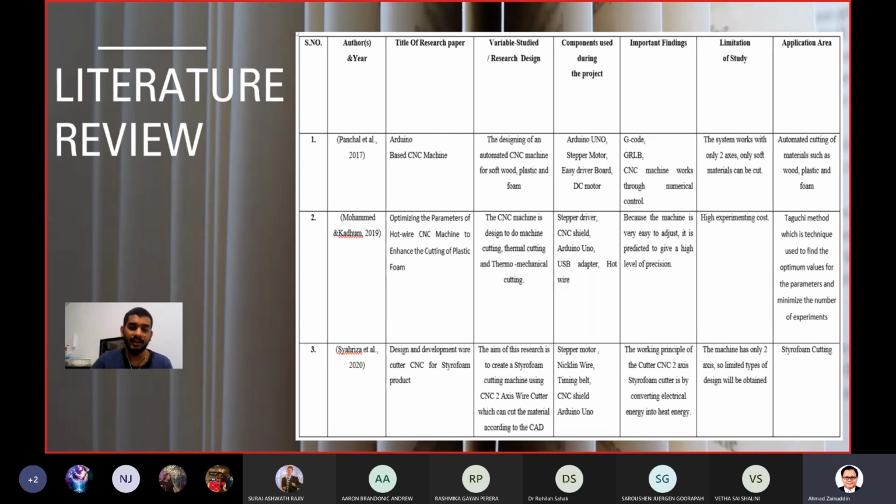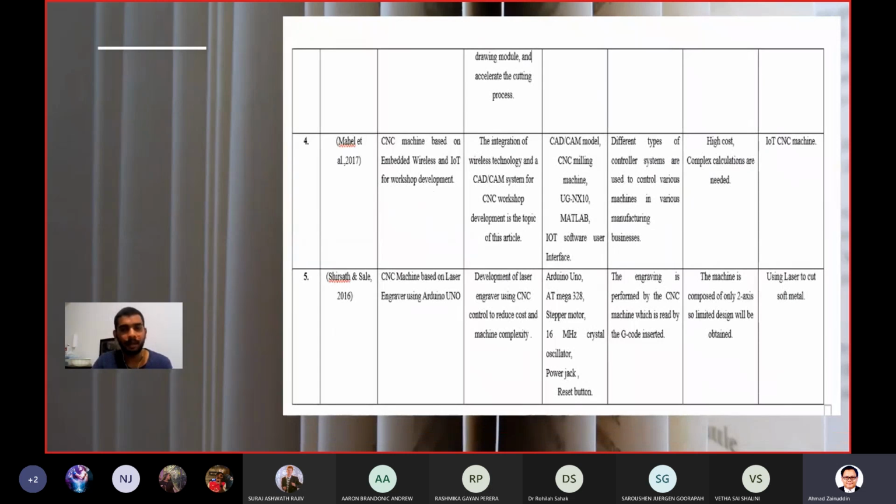The aim of this research was to create a styrofoam cutting machine, which has a 2-axis wire cutter to be able to cut the material according to the design. Here, the limitation of the study was that the machine contained only 2 axes, so limited types of design can be obtained. And the application area is in the area of styrofoam cutting for, obviously, CNC.